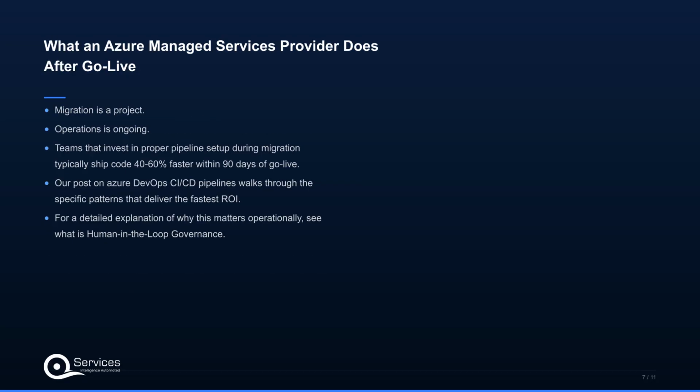Let's talk about what an Azure managed services provider does after go-live. Migration is a project. Operations is ongoing. Many companies underestimate what post-migration support actually covers, and then find themselves either over-relying on internal teams or paying for services they could have scoped more precisely.